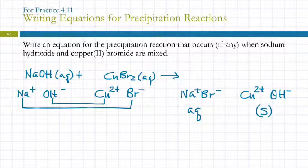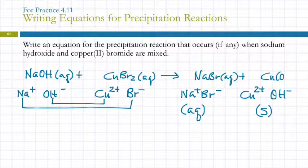So dang, we have to finish this one. You knew there'd be one like that at least, right? So to finish this, I'm going to look at the charges and write the formula for the products. So that's going to be NaBr. We already determined it's soluble, so we're going to put AQ. Copper and hydroxide, we're going to need 2 hydroxide ions for the 1 copper 2 ion, and we know that's a solid.